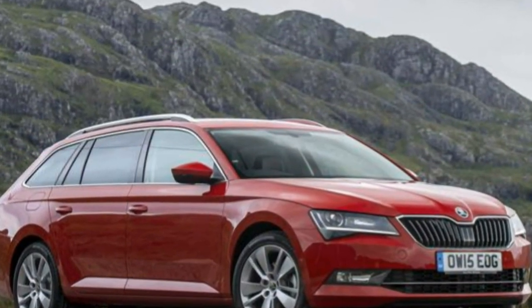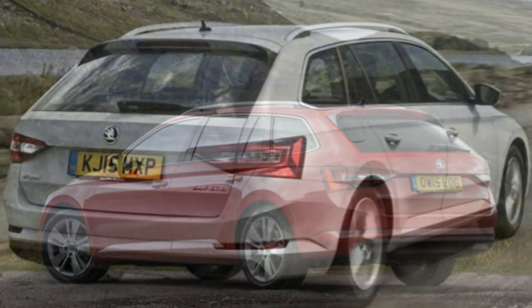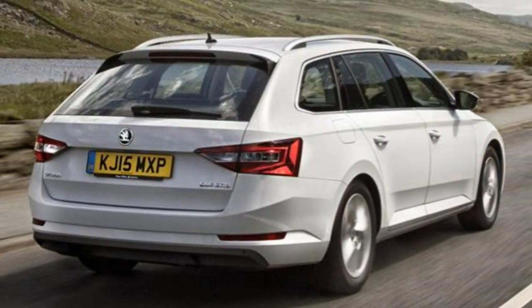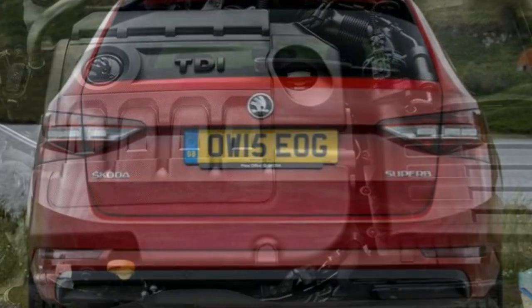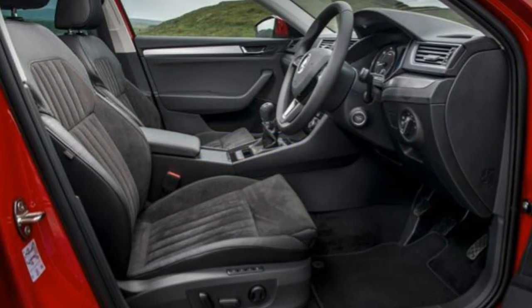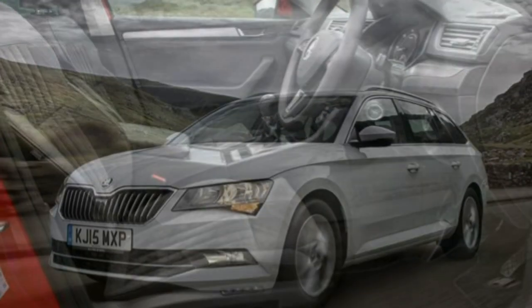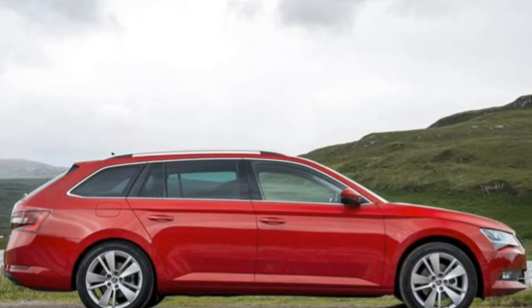Our pick would be the 148 bhp 2-litre TDI with a claimed 68.9 miles per gallon. Opting for the DSG box or four-wheel drive impacts a little on efficiency, as does plumping for the more powerful 187 bhp edition of the engine. Those looking for petrol power have a refreshingly wide range of choices.